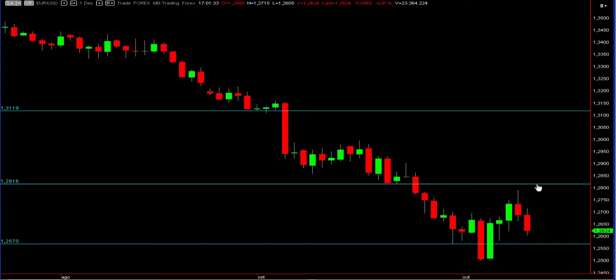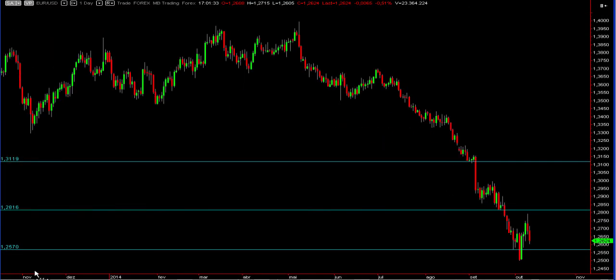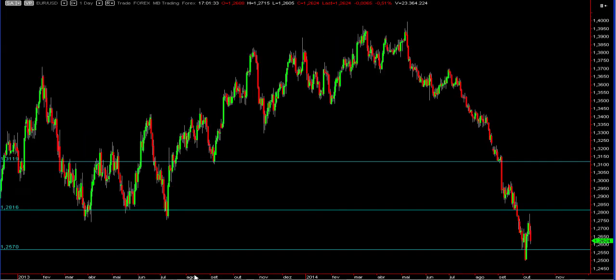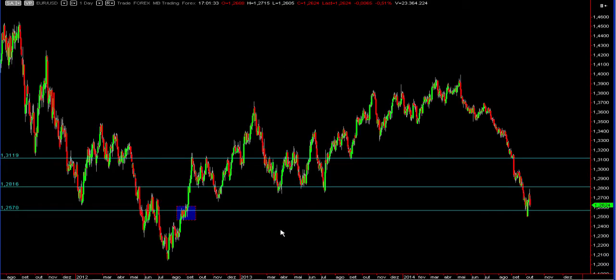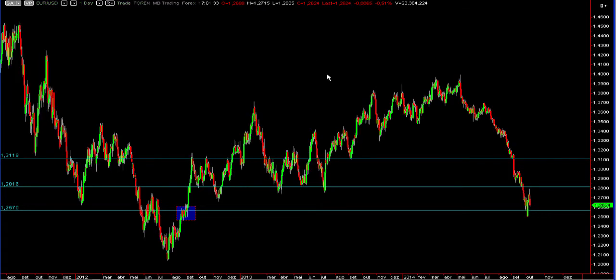If you look in the past, I'm gonna see if I can show you the 128 level, or even the 128.16 level. It has been a nice support level in the past. Price wasn't quite able to break it, and even if you throw in the line chart, you can see here, here, here, again here, and here. It's a very important level, I would say, from the past.